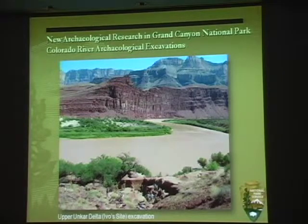And once again, we were amazed at how well preserved the architecture was there and how well preserved the artifacts were. And just the fact that what you see on the surface is not always what you get when you take the time to carefully excavate and uncover. And come to find out, what we see in this arroyo where part of that stone house was being eroded was just the end of a very large block of rooms that occupied a bench above the river.